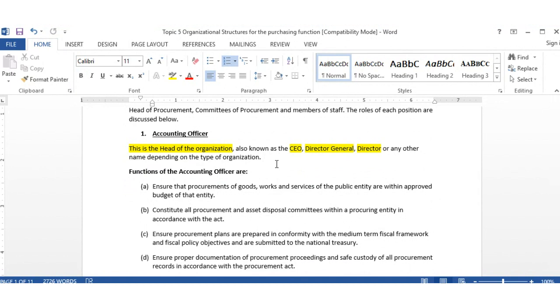You will see that the functions here of the accounting officer are basically performed by the procurement officer. But when the procurement officer is through performing them, he or she takes that document to be signed by the accounting officer, so that the accounting officer knows exactly what is happening in the Department of Procurement and authorizes it. So all the authority is given back to the accounting officer.